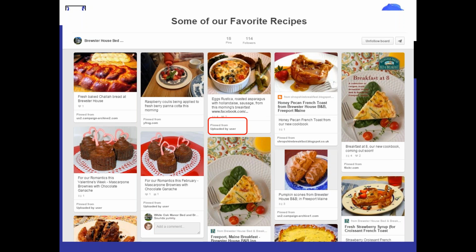Reuse your photos. So if you have quiche, for example, which I guess is now technically a dirty word, I'll call it an egg tart. If you have egg tart on your menu, don't just upload that or don't just pin it once. Put it in multiple places at multiple times.